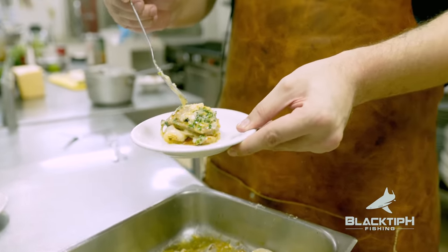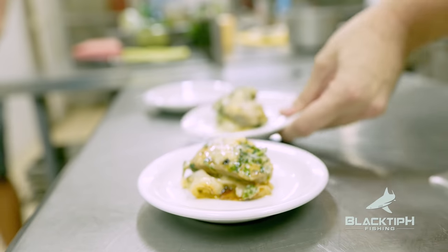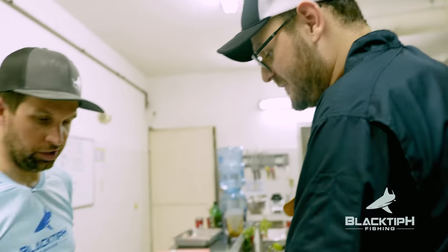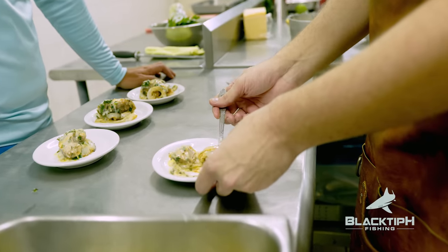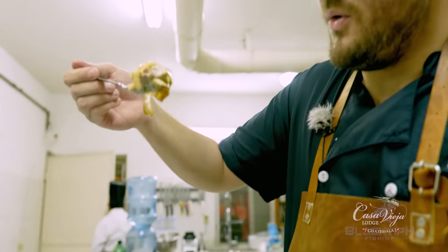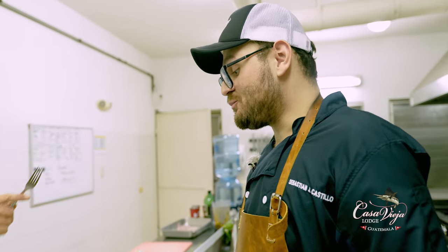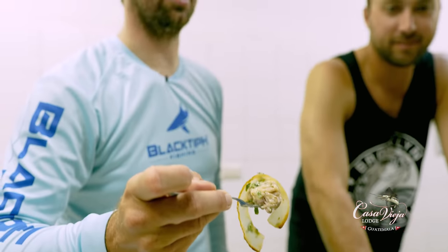You try the first bite. I'll try the first bite. A piece. Maybe put a little bit for everybody. One bite. One bite. Here's yours, okay. Try it. We get to eat it with onion. Oh wow. Now you know why you could charge big money for that, right? Wow. Guatemalan recipe.